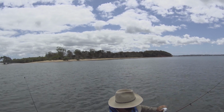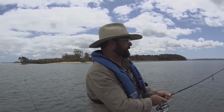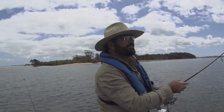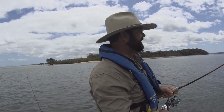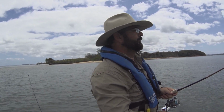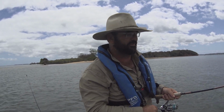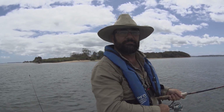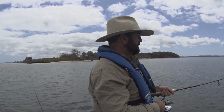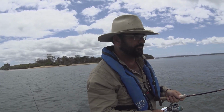Oh Jesus, we are on! Finally! We got a fish on! Fish on! I don't know what it is though, it's fighting a bit weird. It's got like a kick to a brim to it, but it's got a bit of weight. We are fighting in the current though too. He might be going against the current. He's trying to go upstream. It's alright, whatever it is, it's alright.